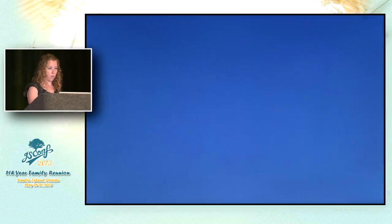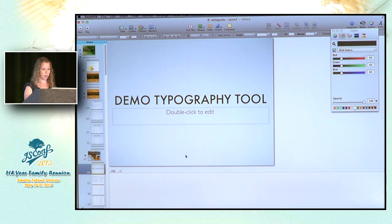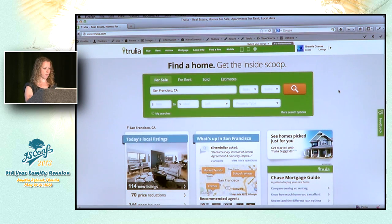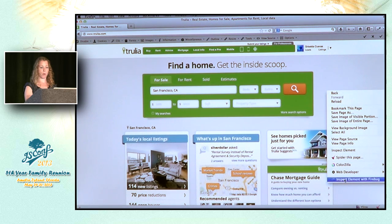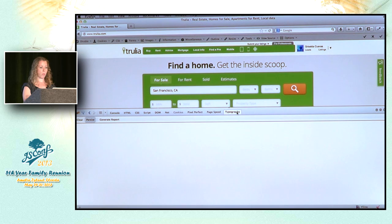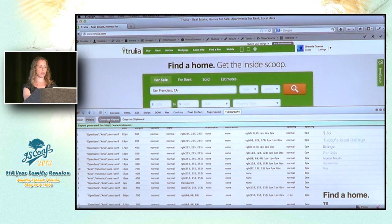And I'm going to try Command F1 and see if that works. So we built a tool, and it's right now a Firebug extension, though we're definitely going to move it over to Chrome. So we go into the Trulia webpage and we click persist so that we can do several pages, because this is, again, the kind of thing where you're going to want to have a lot of data, not a little, because it helps make decisions. Then you click generate report.